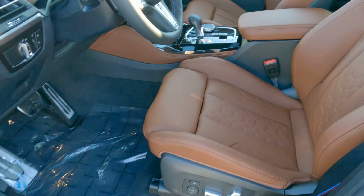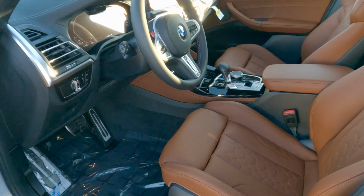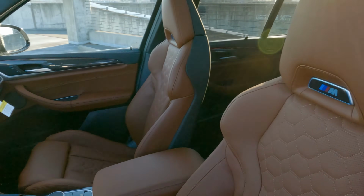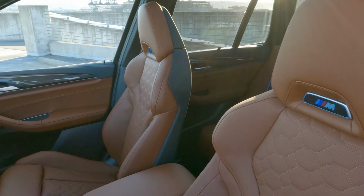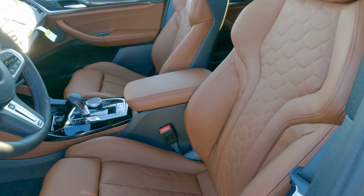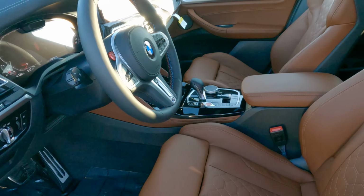Now, this is a brand new car. It's got 11 miles on it total, so everything still has its plastic on it, so you'll have to forgive that. We have this opportunity to do a walk around on the car, but what a gorgeous setup. And actually, I don't think I would have chosen this color if I just picked it out of the selector, but on this Brooklyn gray, it looks really, really good. So let's go ahead and take a look at the controls and the rest of the dash.